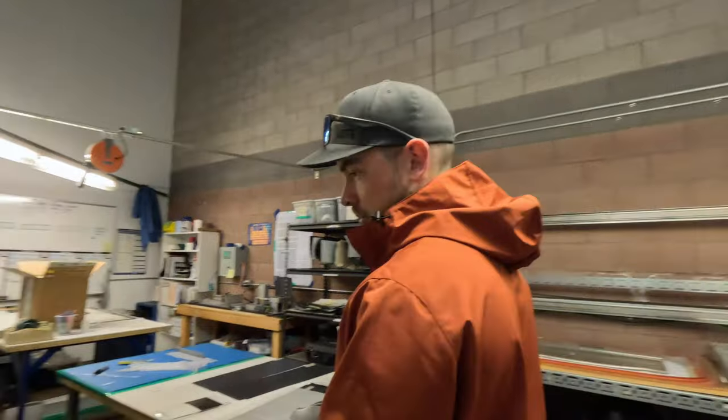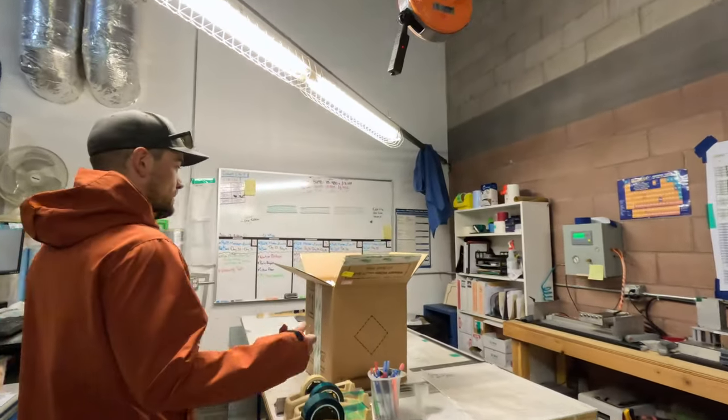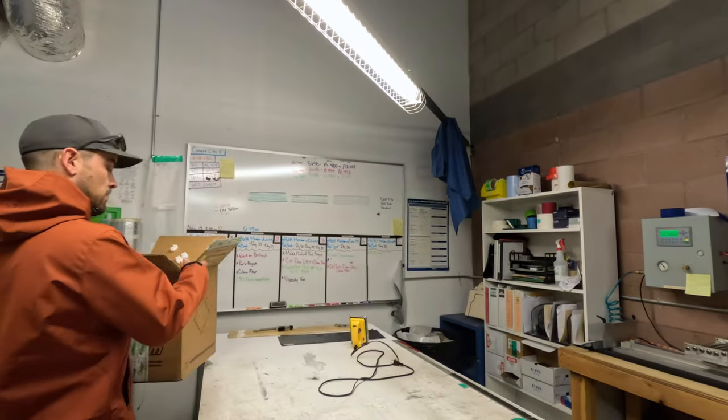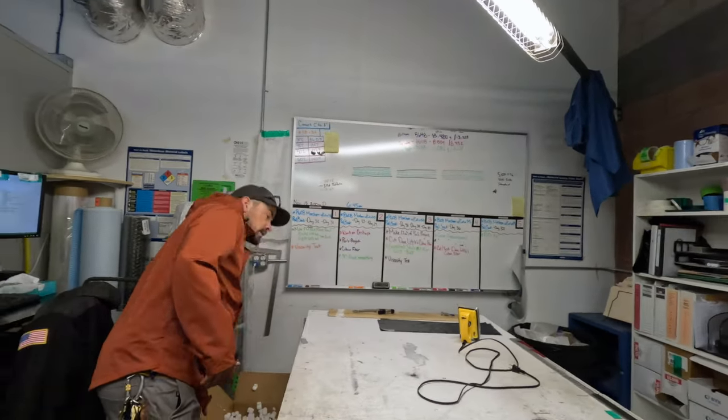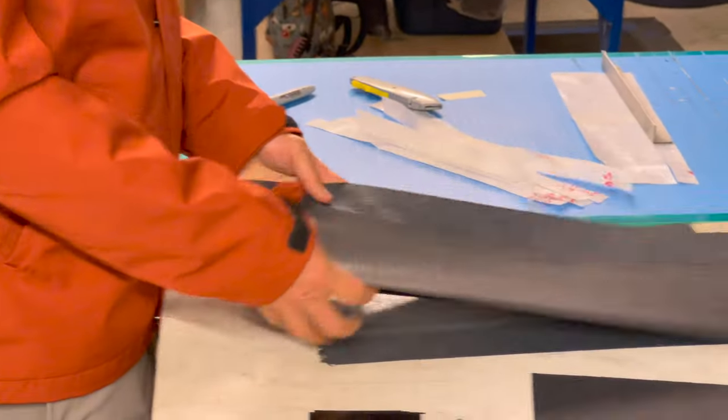Tom will fill you in on what he does here in the lab. Yeah, I'm excited. So this is a lab. It's a little bit of a mess, but any lab that's being used should be a mess. Basically here we test fatigue, new adhesives, our fiber material. We do qualification testing, R&D testing on new layups, all sorts of things.